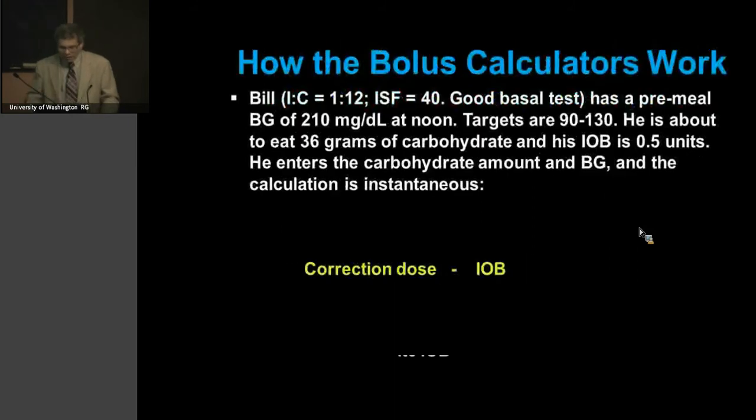Let me give you an idea how this bolus calculator works. We'll just take a patient by the name of Bill with an insulin to carbohydrate ratio of 1 to 12, a sensitivity factor of 40, good basal test, so the basal doses are right. These are very typical doses of insulin. Has a premeal glucose of 210. The targets are 90 to 130. He is about to eat 36 grams of carbohydrate. He has insulin on board from an earlier insulin bolus of 0.5 units.